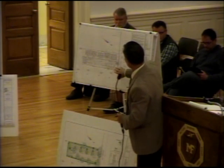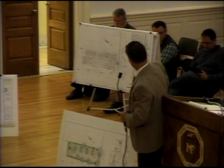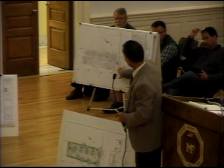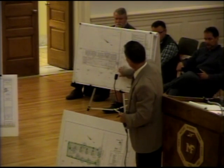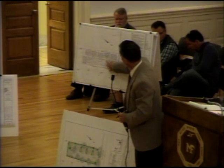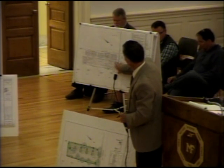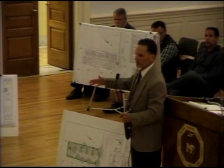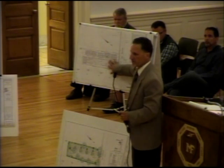See if I could clarify that a little bit better. On sheet SP3 of your drawings, which is the grading plan, that basically shows all of our drainage that's taking place through here. So, again, the concrete pavers are located in this area here. And as we pointed out, we've got zero discharge for up to the 25-year storm. Everything stays within the system.